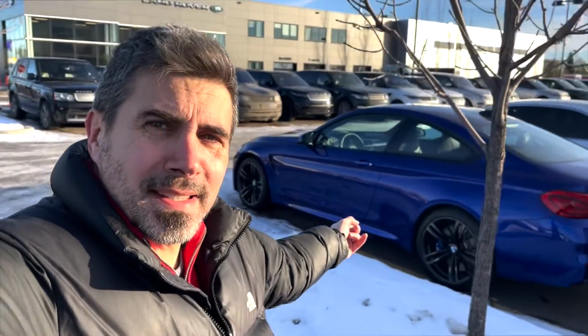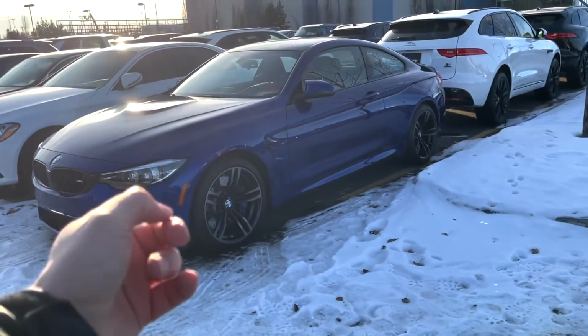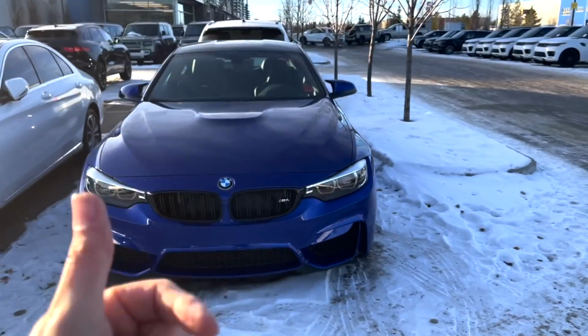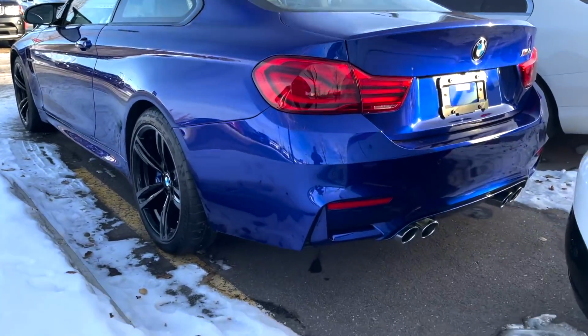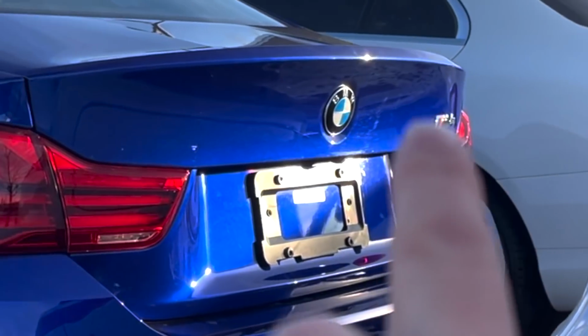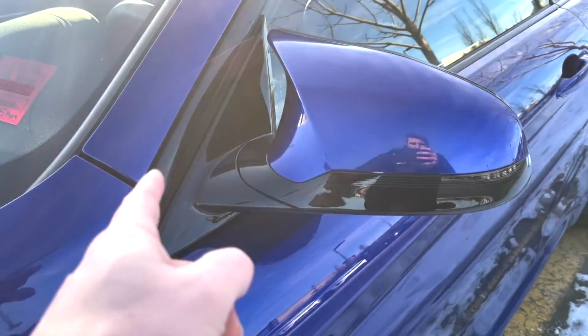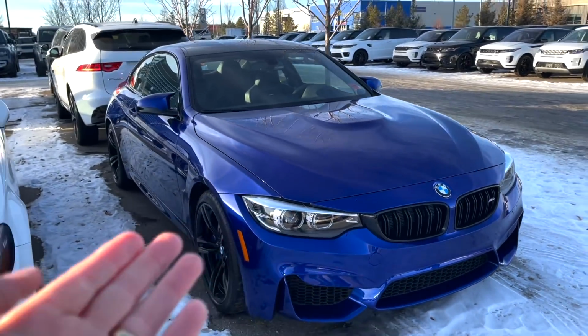Another great example is the BMW M4, like this. This is the outgoing model. This one actually has the S55 engine that makes 425 horsepower and more depending on the state of tune. Such a menacing look. Quad pipes, M4 badging, carbon fiber roof, dual clutch transmission, great styling, heads-up display, and just a style that just has not gotten old.